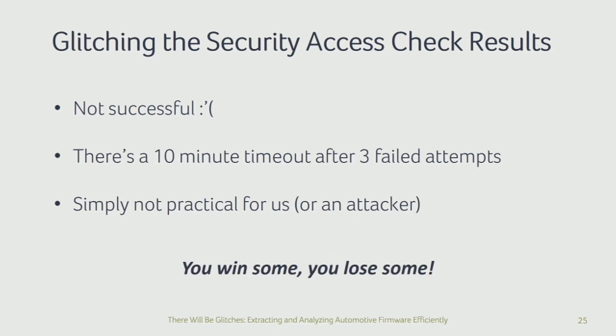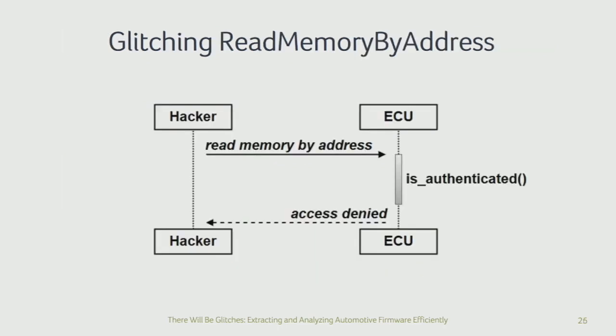Remember, we're trying to find something easy. We don't want to overcomplicate these things. We just want the firmware. So at the end of the day, we want the firmware by reading out some memory. The functionality that's implemented in the UDS software is the read memory by address command. And we can actually issue this command without being authenticated through the security access check.